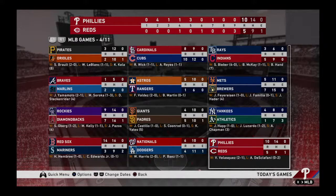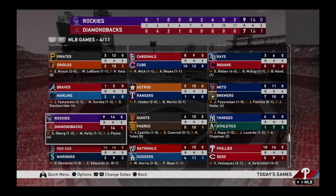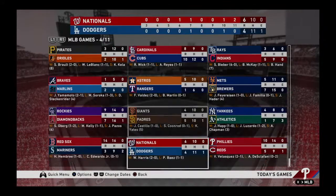Looking first at the NL East, the Phillies amassed 14 hits in the game as they got past the Reds in Cincinnati 10-5. The Marlins allowed only 5 hits in the game as they took down the visiting Braves 2-1. The Brewers smacked 15 team hits as they got the best of the visiting Mets 7-5. The Washington Nationals put together 10 total hits as they got the victory in extra innings against the Dodgers 6-4.